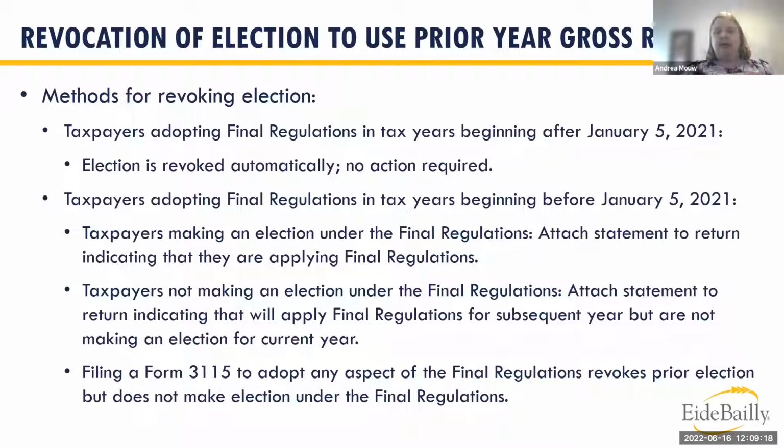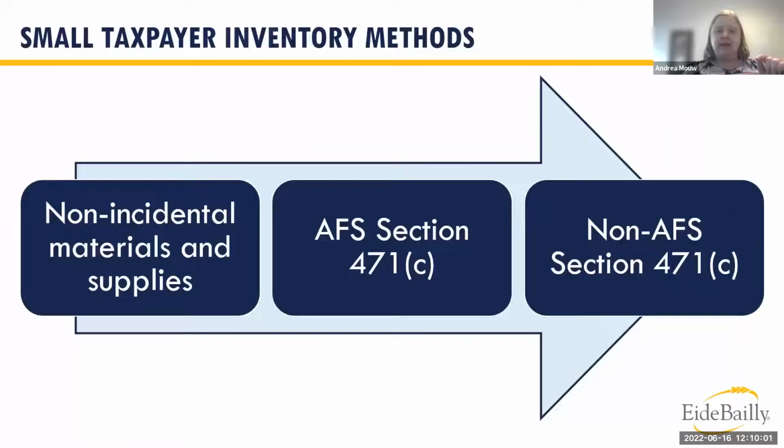If you're not making an election under the final regs, so in other words, you don't want to use last year's gross receipts because you had the fact pattern we were just talking about, you want to use 2021, then we need to attach a statement to the return to make sure that we are revoking those elections for those prior years. So kind of a web, and the answer depends on where your facts fall and what you are trying to apply going forward and what you need to do to revoke that. But that is a very important thing to keep in mind, is that election does need to be revoked. Otherwise, you're going to get stuck using last year's gross receipts, which is probably not your best answer.